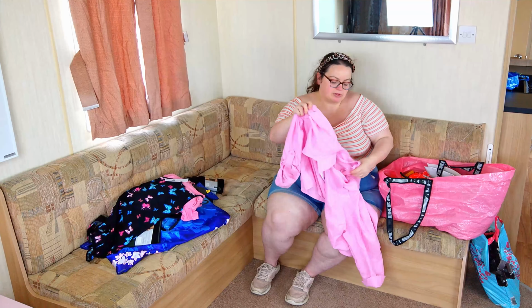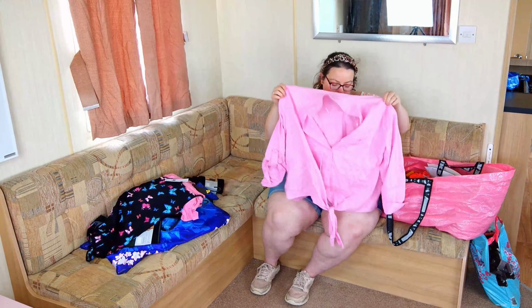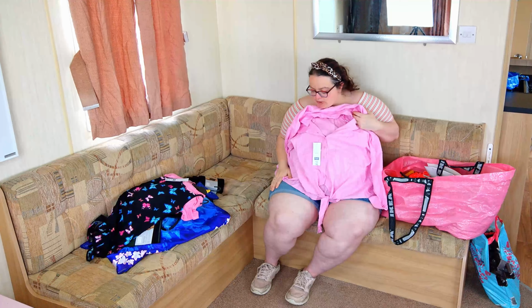I just love the colour, it's a me colour. I've got short denim shorts on, so this would look really nice with shorts. I'm thinking in the autumn, a bit of colour would look nice. So I've got that, and it's called Linen Riches. It was £16, and I think I got it for £12 something. So I thought that's quite nice.